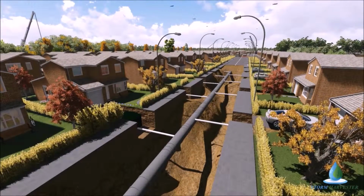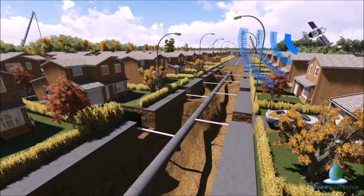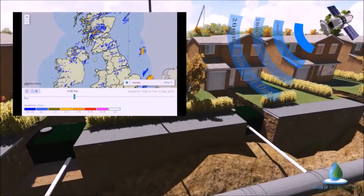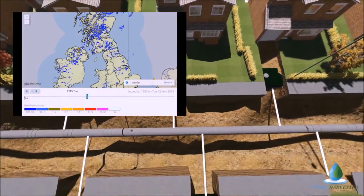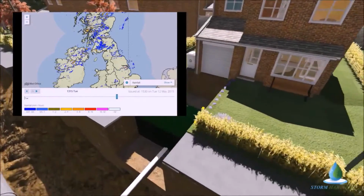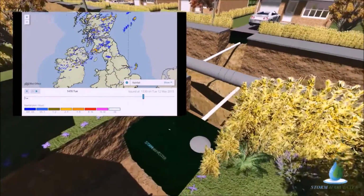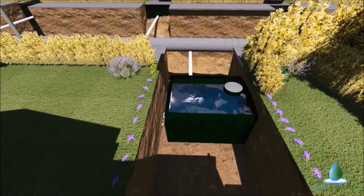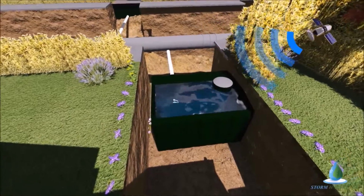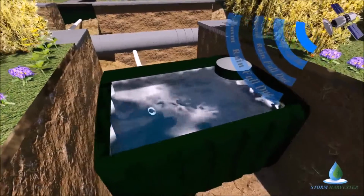These tanks are equipped with a piece of smart technology connected directly to the National Weather Forecasting Nowcast service. Nowcast maps the current weather, then uses its speed and direction of movement to provide an extremely accurate 6-hour rainfall forecast. Nowcast is one of the most accurate rainfall prediction systems available worldwide. As you can see happening here, the satellite sends a message to our system inside the tank telling it to lower the water level to provide the required attenuation for the upcoming storm event.